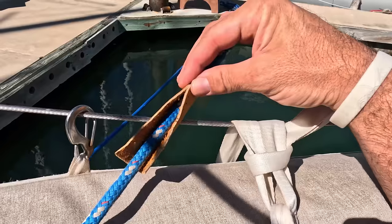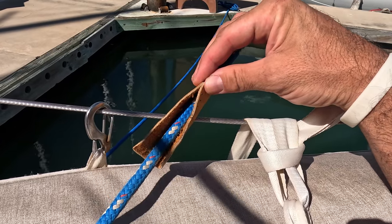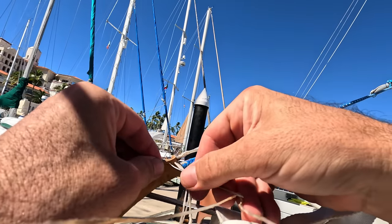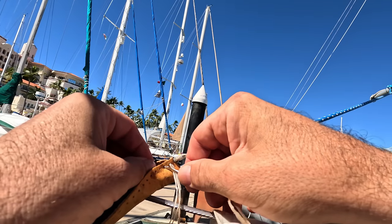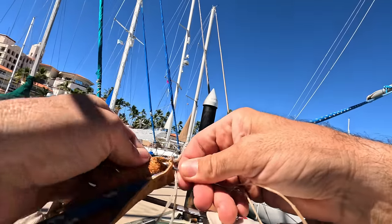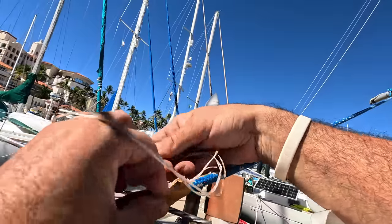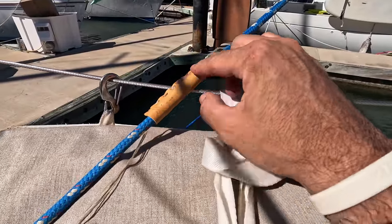Since this line is passing over the lifeline, we'll try to get the line inside this cover I have for chafe protection. A little leather protection just to keep this line from chafing. I'm picturing going downwind, not touching those sheets for days on end. Probably not likely, but that's the dream of the Pacific crossing, is just set the sails and forget it. So I'm trying to get the rig ready to go downwind for what could be 20, 25 days.